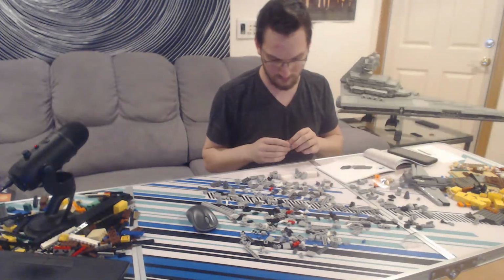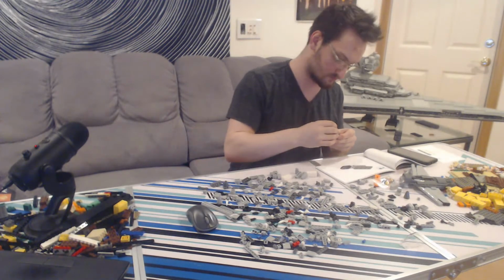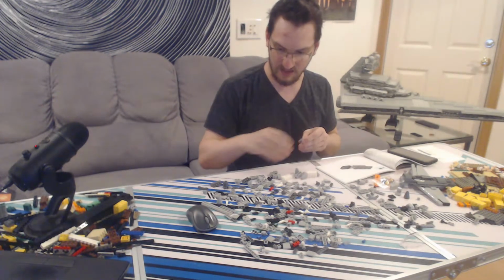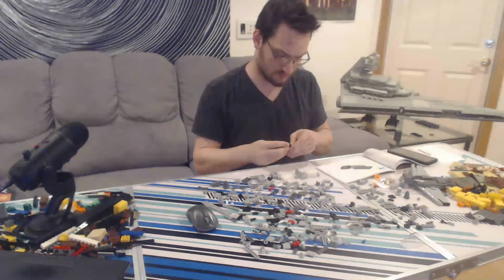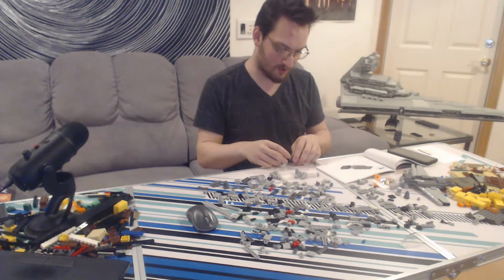Aaron ordered me a bag of 10,000 trans-red studs on top of an extra 2,000 or 3,000, and then I ordered a couple or maybe 1,000 more. Dang, man. Altogether for the trans-red studs, I want to assume it's like 30 or 40,000. Dang. A lot more than I would have expected.